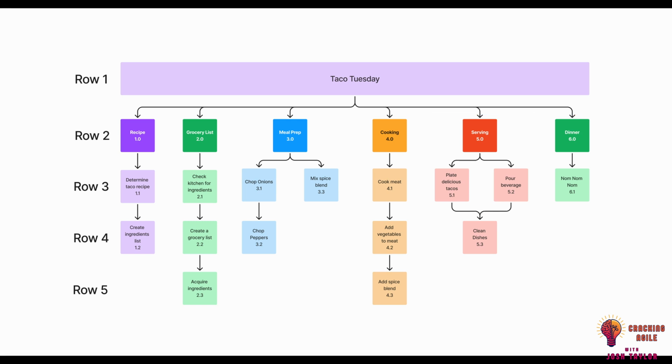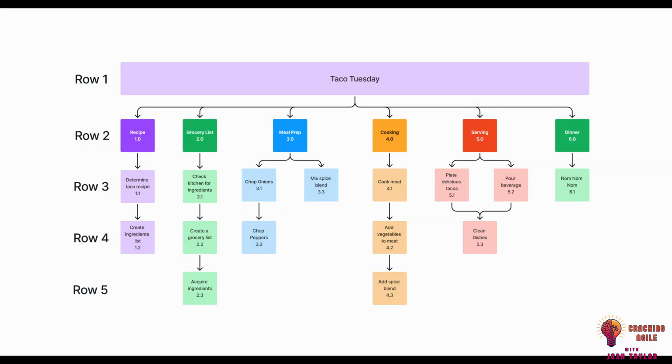Work breakdown structures are relative to the size of your project. The goal is to break your work down into the smallest pieces possible so that you're able to progress toward project success without spinning your wheels too much. Please feel free to pause the video and check out the WBS for as long as you need. Then come back here and I'll drop some added knowledge on you.